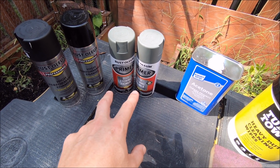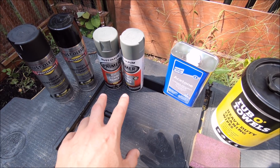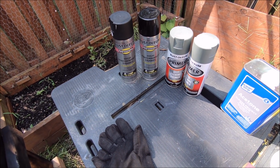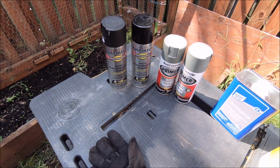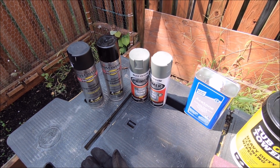And just today I'll be doing, I don't know, probably 4 coats of self-etching primer, and then I'll let that sit overnight and then get 4 coats of the high performance flat black enamel. Use these 2 things pretty much with everything armor related on the outside of my truck to good effect.